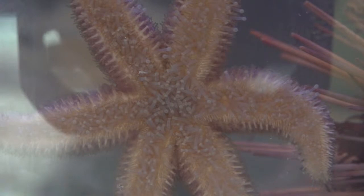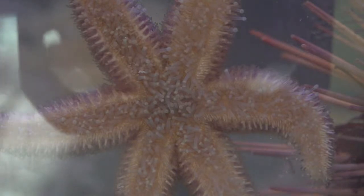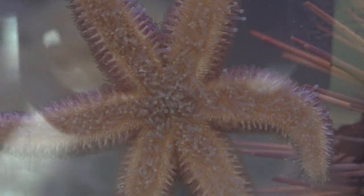So they hold on. Sea stars, though a lot of people don't know this, actually have eye spots at the very tips of their arms. They're very hard to see. But there are a lot of different sea stars out here.